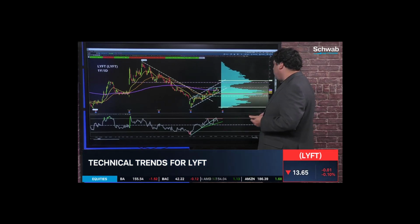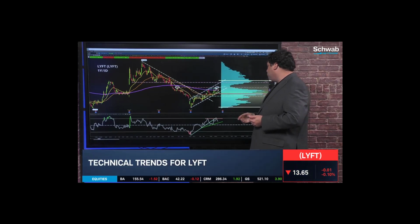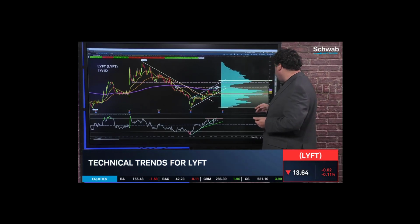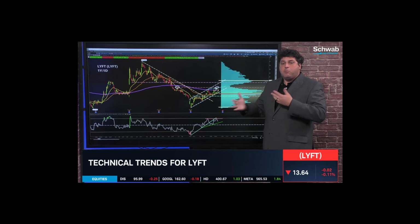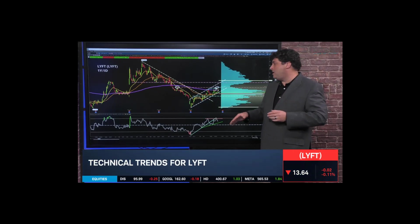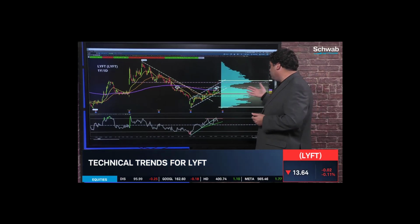However, now we are at an important point. You can see this red line here. That was our recent high as well. Now we've got this wedge type shape between our blue line and our white line. That's about 14.21, pretty close to the strike price break-even point that Alan was looking at on his trade. So that would be the point that I had my eye on too for a possible bullish breakout.